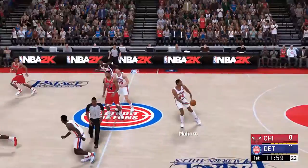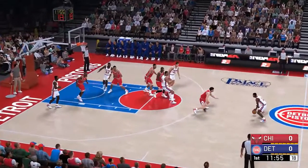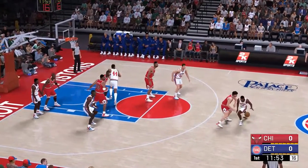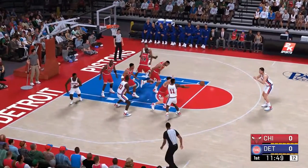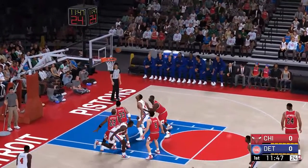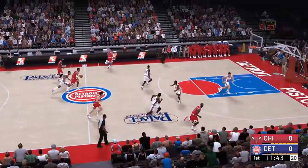So Detroit will get the first possession. All fueled up and ready to go. Let's check out who's on the floor, courtesy of Gatorade. So for Chicago right now, Pippen is out there with Grant. Then there's Paxson. Then there's Cartwright. And it's Jordan in at the 2 spot.